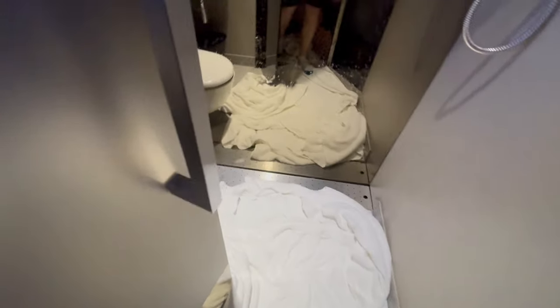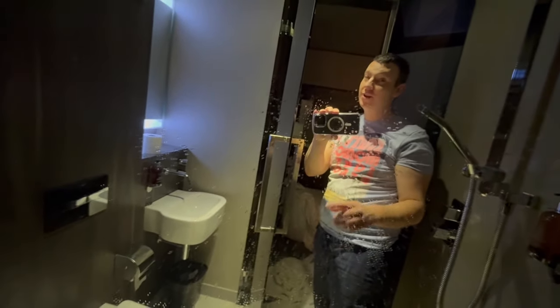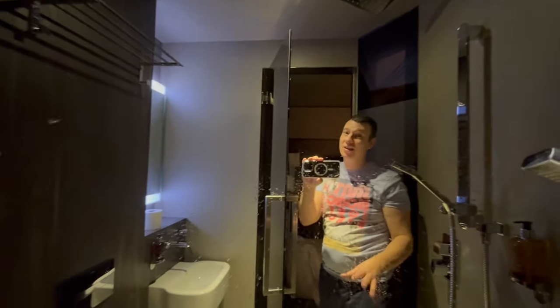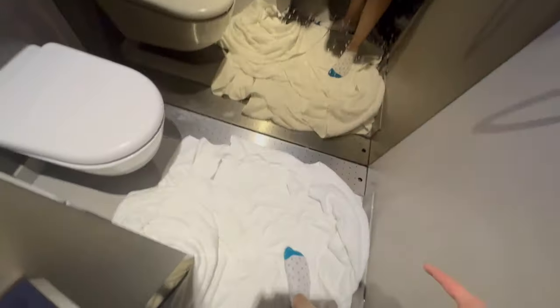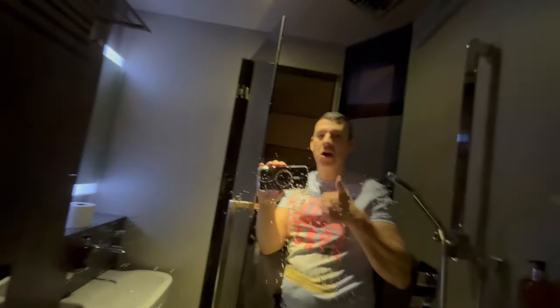So the problem with the shower is it's in a tight confined space where once you've had a shower, the floor is just soaked. But I will give it to them that actually they give you quite a lot of towels here. So usually you're rationing the towels out, and this time actually it's been okay. But it does mean we have to use them on the floor afterwards to finish off, like brush teeth and all that. So yeah, not completely practical, but we'll go with it.